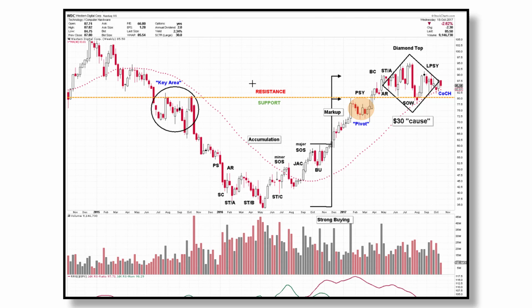So we can easily identify that this is a level of resistance above if it's trading below it. And if you're above it, we can confirm this level of support. And we can see currently that it's trading above this key level, which means that it's holding support defined by that key level and the 200-day simple moving average. Additionally, if we're going to call this the pivot, the preliminary supply, we can also see that prices are staying above this key pivot here.